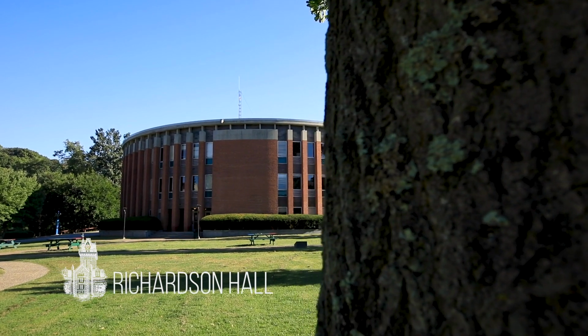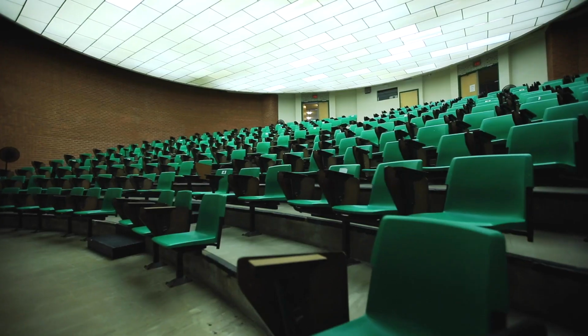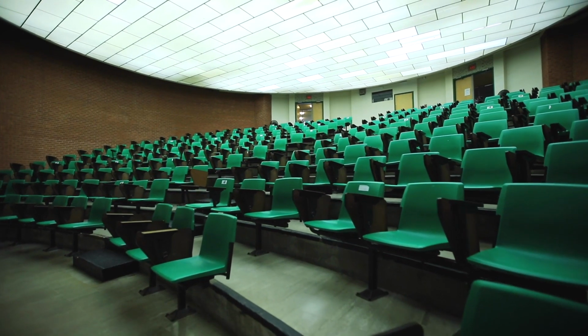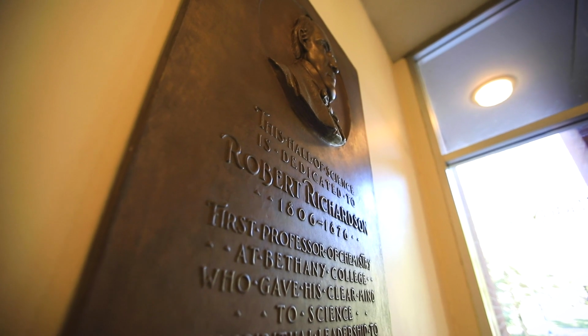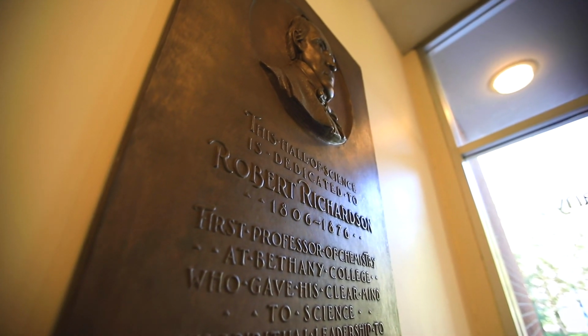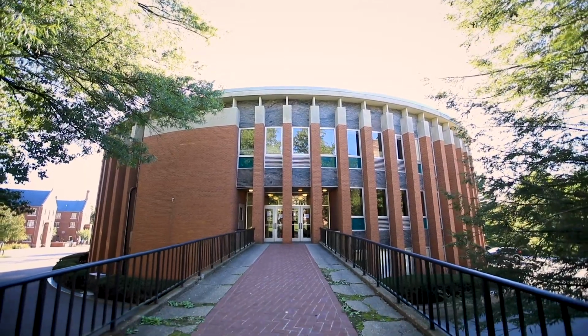This is Richardson Hall. It houses most of our science programs, math, chemistry, physics. It was built in the mid-1960s. It is named after Robert Richardson, one of the early members of the faculty, one of the earliest science professors at Bethany.